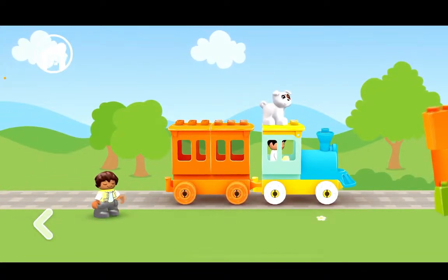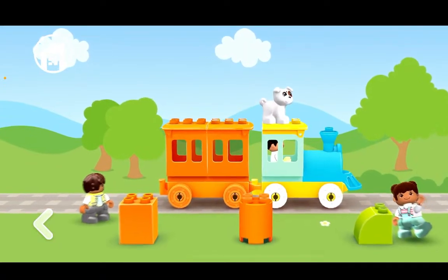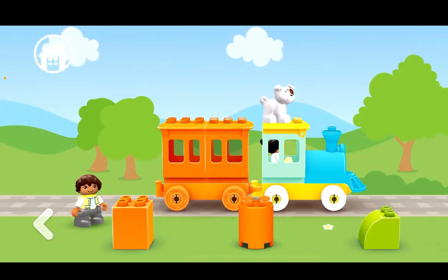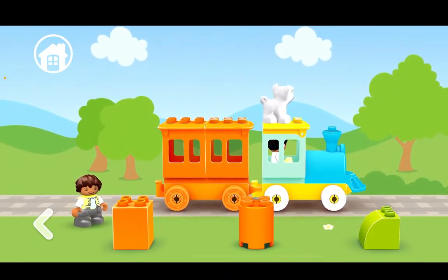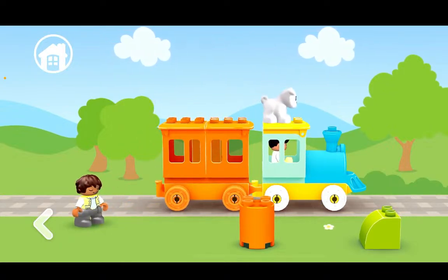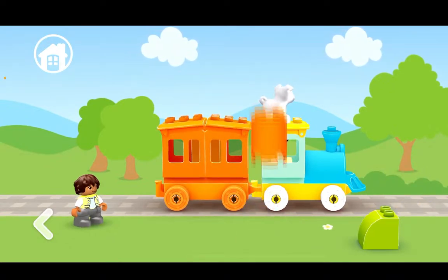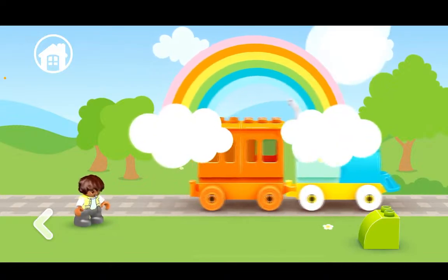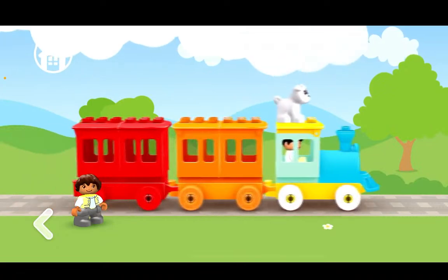And now we learn the colors. Let's see. It's an orange wagon. We need to find orange cubes and take them to it. An orange one, this? No, it's a green one. And this, an orange one. Let's go to see the next.